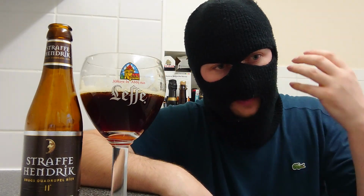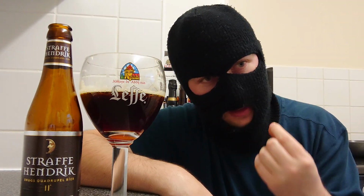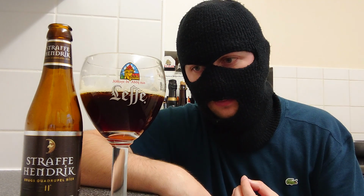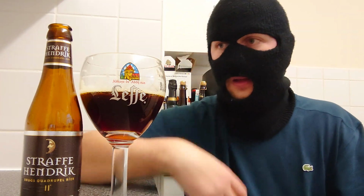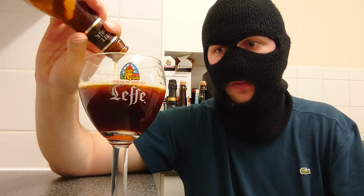Dark fruits. Bit of barley there. Tad of malt. Sweetness. Stickiness like honey or syrup or something. Wow, I'm blown away. That is really, really well crafted. Not something that I was expecting at all. No way was I expecting that.